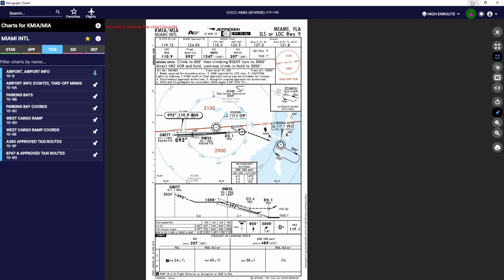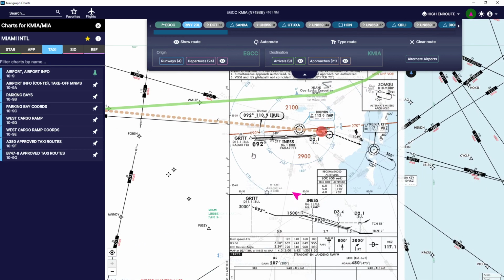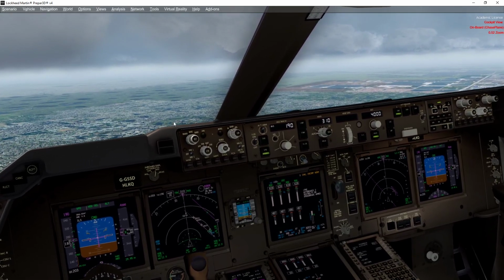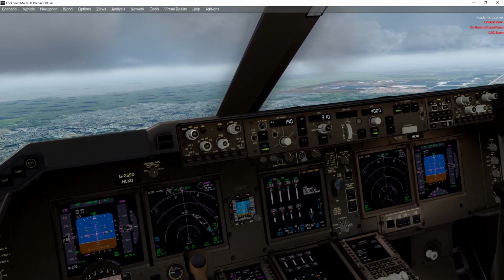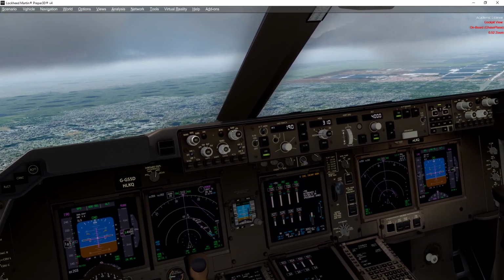So let's have a quick look where we are there. Yeah, we're just turning us up towards the feathers as it looks. Infinity 709, continue turning left, heading 090. Left heading 090, Infinity 709.